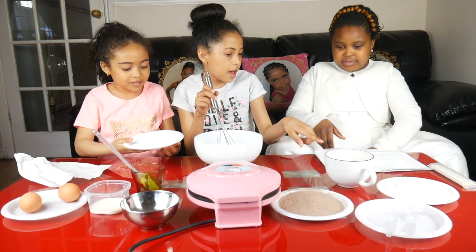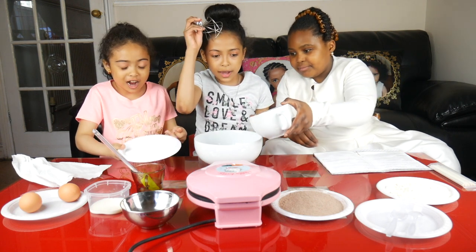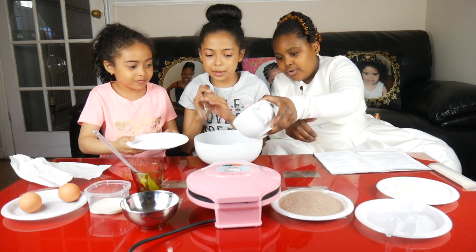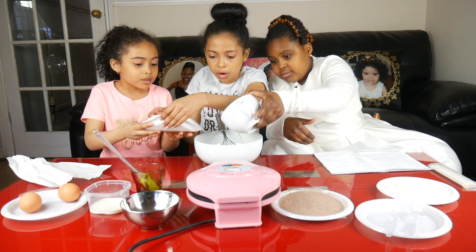Ameera, do you want to add the butter? And I'll add the sugar. Look at the sugar, wait, guys. Timmy, remember?